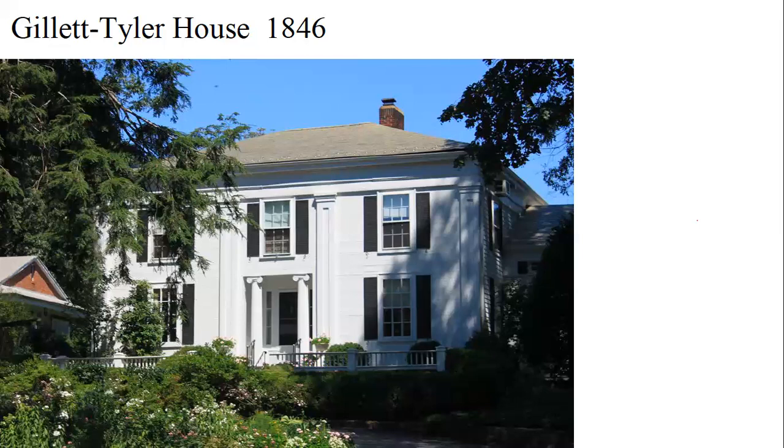It's an elegant example of mid-19th century Greek revival, stately and simple, with a New England restraint. The three-bay front facade has Doric pilasters and a recessed entrance flanked by two Ionic columns. It's typical for the front facade to have the wide flat clapboard, and the lesser facades to have the narrower, less expensive clapboard. The Gillet-Tyler House was landmarked in 2007, thanks to efforts by the Historic Districts Council. Next slide.